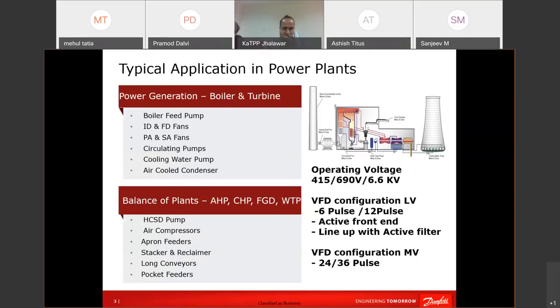What we have done is boiler feed pumps, ID and FD fans, PA fans, circulating pumps, cooling water pumps, and ACC air cooled condensers. And when it goes to BOP, we have done ash handling pumps, air compressors, apron feeders, stacker reclaimers, long conveyors, and pocket feeders. On the right hand side, you see the typical flow diagram of a power plant, where we have shown pictures of the applications.